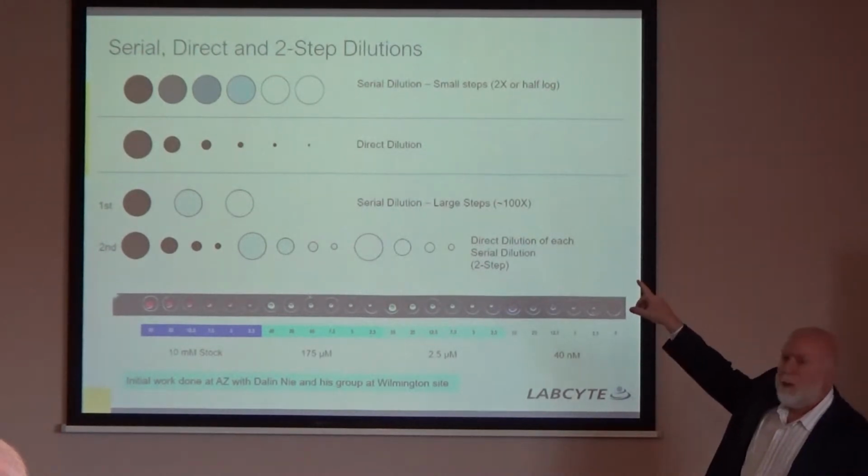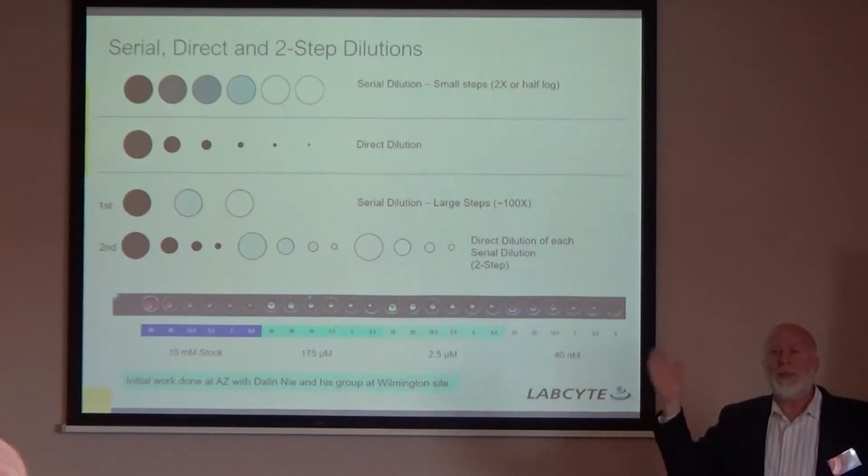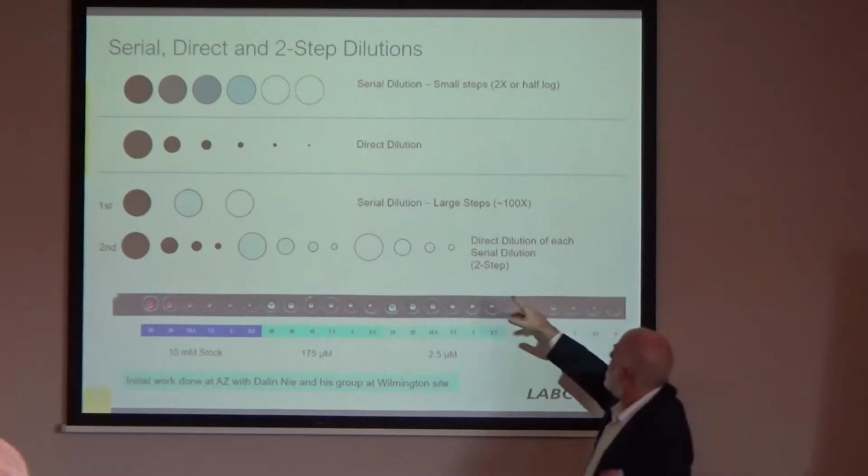I could do it with direct dilution, but I don't have enough range because I can't tolerate that much DMSO. I can't put in 1,000,000 drops in one drop, right, to get 6 logs. What I can do is two dilutions. I can do a large step zero dilution, and then I can fill in the holes.